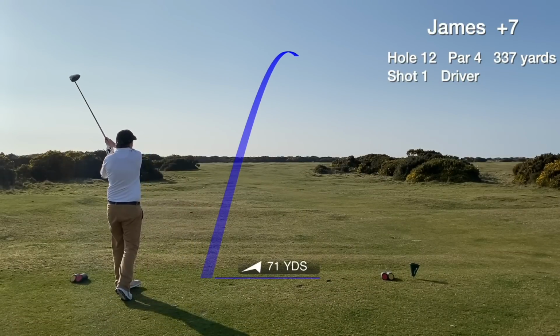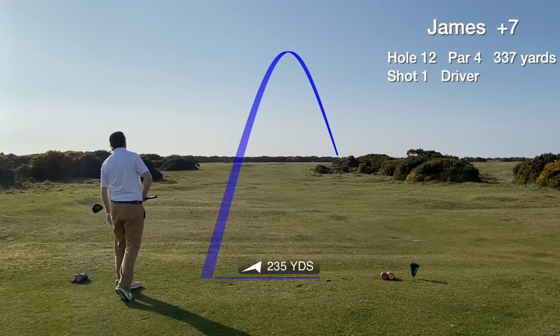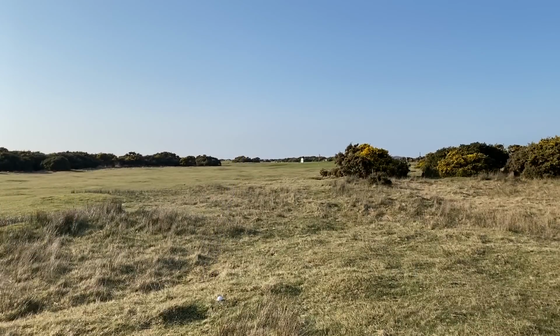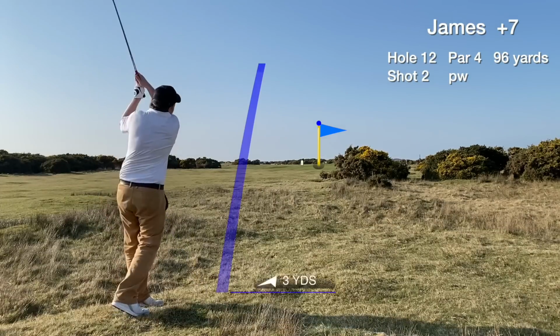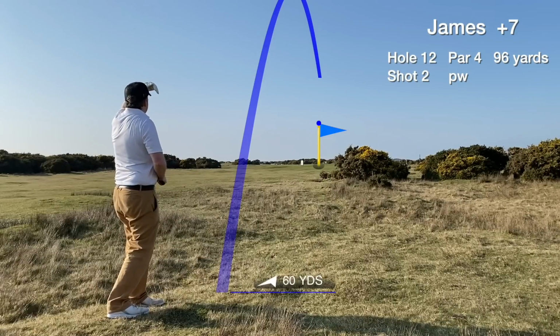Hole 12 is par 4, uphill, dogleg to the right. And we cut the corner with the tee shot nicely and end up in the right hand rough. It's 96, I've got a brilliant lie. Going with the pitching wedge. So the plane noises back briefly, going with the pitching wedge.